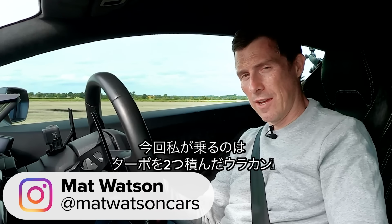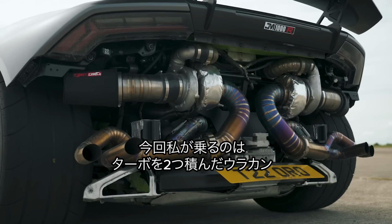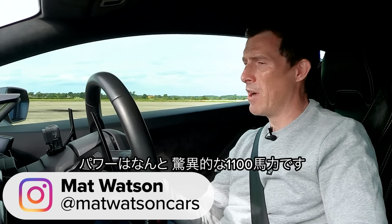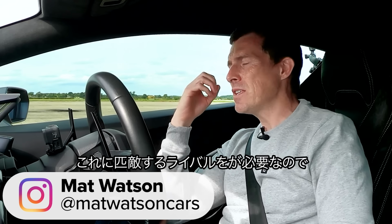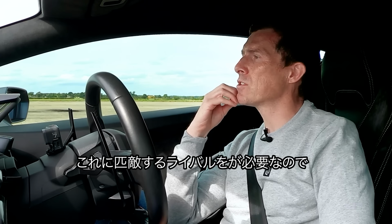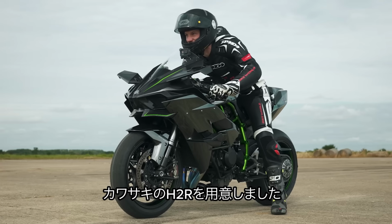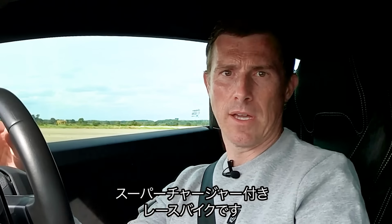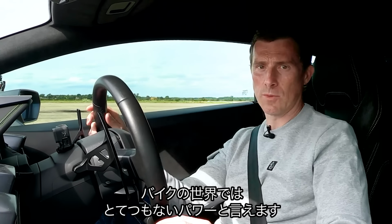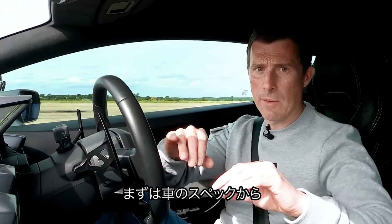So I'm sitting in a Lamborghini Huracan that has been fitted with 2 turbochargers. It's completely bonkers, puts out 1,100 horsepower. And so I need something equally as bonkers to race it against. So that's why next to me is a Kawasaki H2R. It's a supercharged racing bike. It's nuts. It's got loads of horsepower. Not as much as this, but loads for a bike. Now we'll find out about that in a moment because I'm going to tell you about this car first.